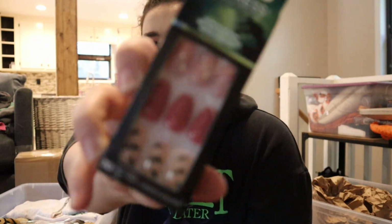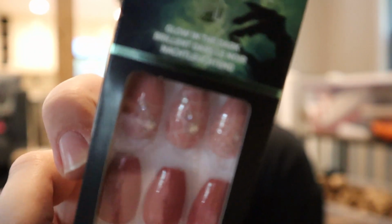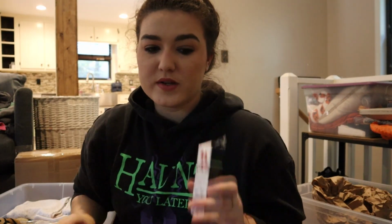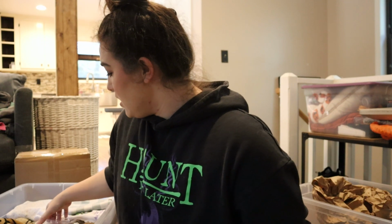And then these are really cute for easing from summer into fall, because they are pink, but then when you look closer, they are spider webs and diamonds and bats. So these are probably gonna be the first ones that I put on just because they're a good transition one.